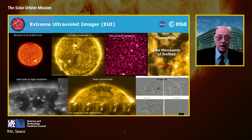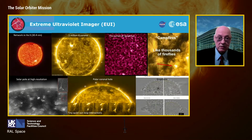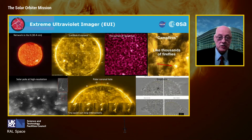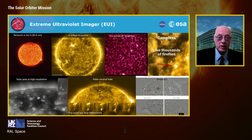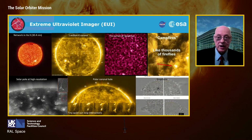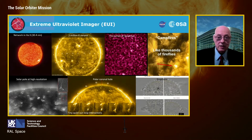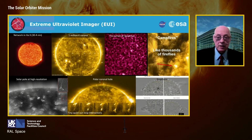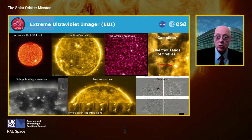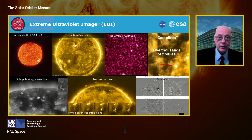The typical Sun at the beginning of the solar cycle is like shown here. Quiet Sun with maybe one or two active regions and a large coronal hole at the top, which is the source of the fast solar wind. And EUI can catch anything on the Sun, whether that is large eruptions or very tiny explosions called campfires.